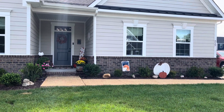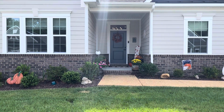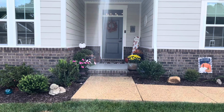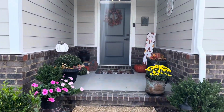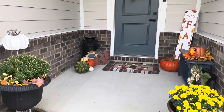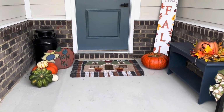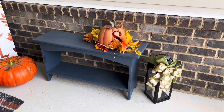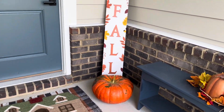Welcome to our home, all decked out in fall. The little house doormat came from Kirkland's, and the wreath on the front door came from Hobby Lobby.